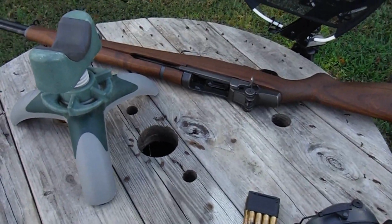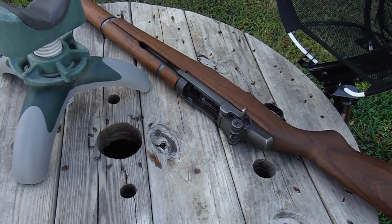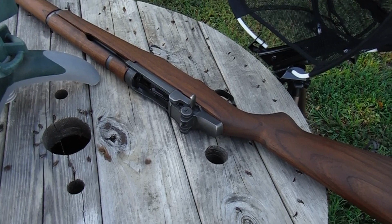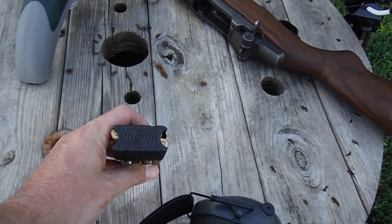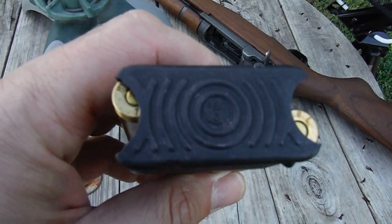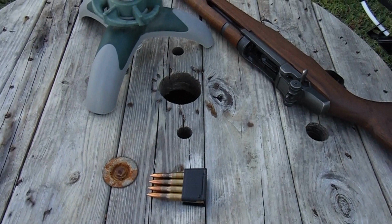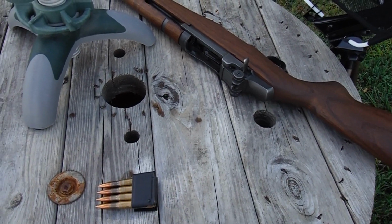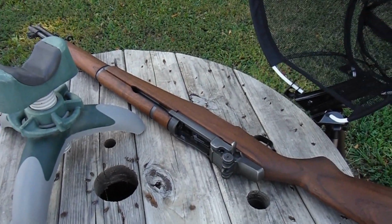Well, I'm out here today. It's a nice day. It's real windy, but it's beautiful, and I'm glad I'm off and gonna shoot the Garand here, my M1 Garand. I've got some Greek HXP ammo that I got. This looks like it's 78 head stamp year, and I'm gonna be shooting some of that. Then I've got some other reloads that I did. I'm shooting those. And this is my CMP M1 Garand.